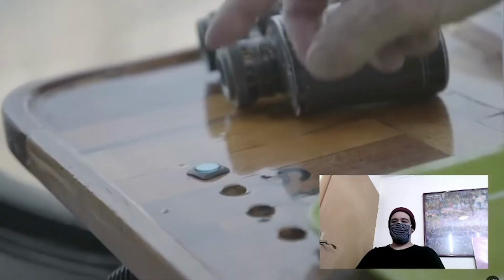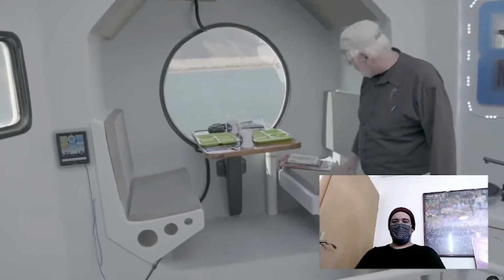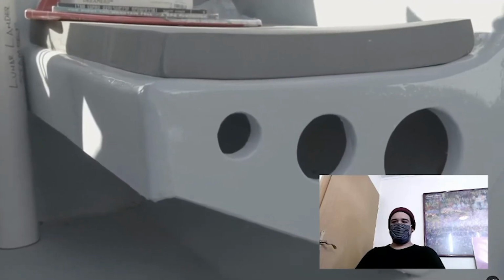The lights are controlled by buttons, like on this one here. Then they can sit down in the comfortable epoxy foam seats. Really looks like out of Star Trek or some sci-fi movie.